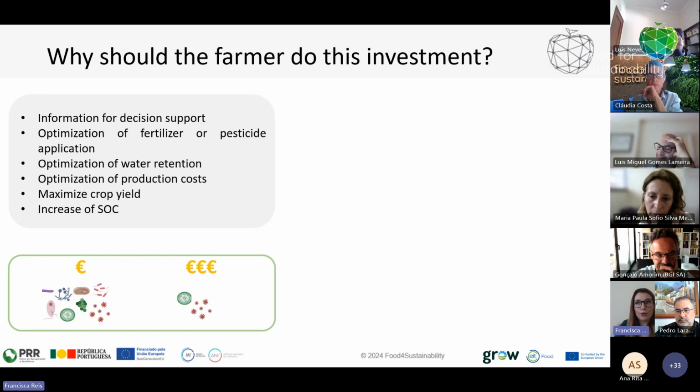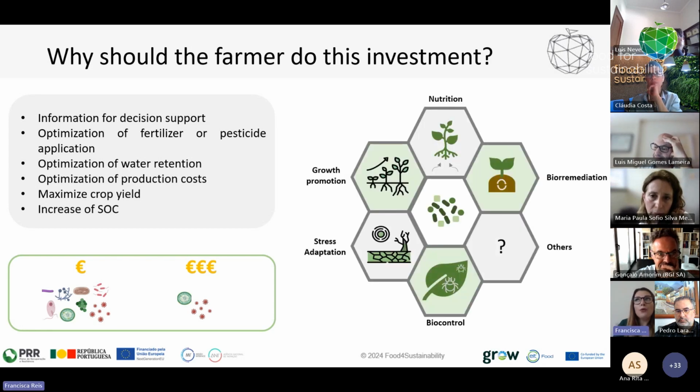Overall, if we have a high biodiversity and high activity of microbes in soil, we have a decrease of production costs. Our reports have a description of communities in soil that can be involved in nutrition cycles, growth promotion, mainly hormone production, stress adaptation, biocontrol, bioremediation, and others. For instance, the yeasts that are important for vinification processes.